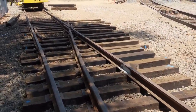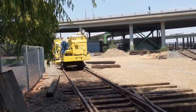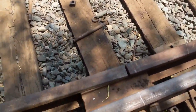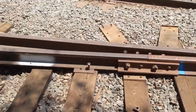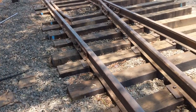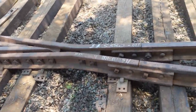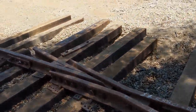This is our switch. It is usable on the normal routing. We have one heel block put in, the other one still needs to be put in. And we have one of the 2 guardrails and the frog put in. Now this is a very small frog. This is a number 5 frog, the smallest frog on our entire railroad. So this will be a pretty sharp switch.